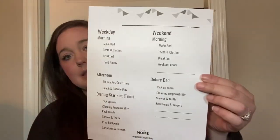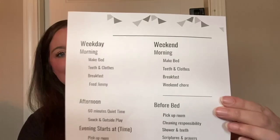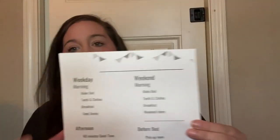This is just an extra I printed off because ours has check marks and stuff all over it. But this is the One Home's daily routine checklist. We use this every day as part of our morning routine. The kids can go through and do it themselves.